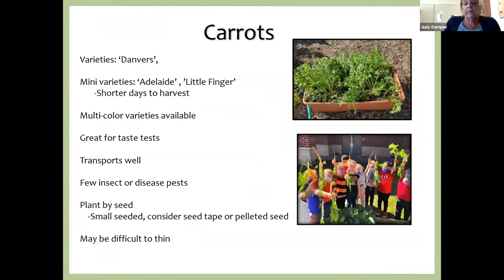Carrots are great. My favorite variety is Danvers, but there's also a couple of mini varieties, one called Adelaide and one Little Finger. They have a shorter day to harvest, so they tend to work better in the school gardens. Day to harvest is about 45 days as opposed to 65 to 70 days for a full-size carrot. They're kind of fun because there's multicolored varieties available. They're great for a taste test out in the garden, and they transport well. One of the disadvantages is they can be difficult to thin, so you might want to consider using a seed tape.